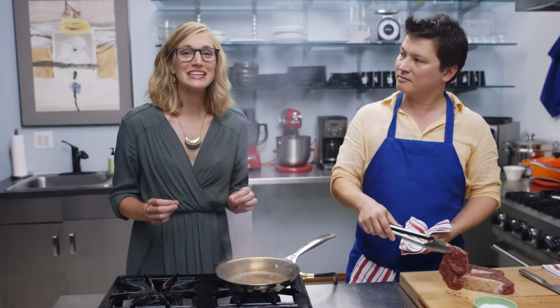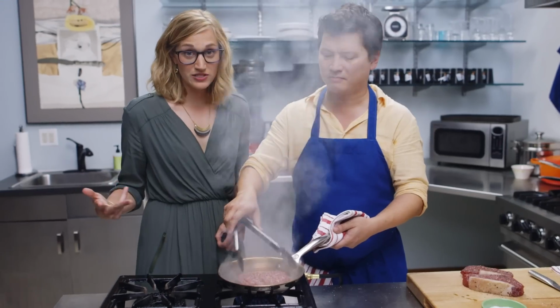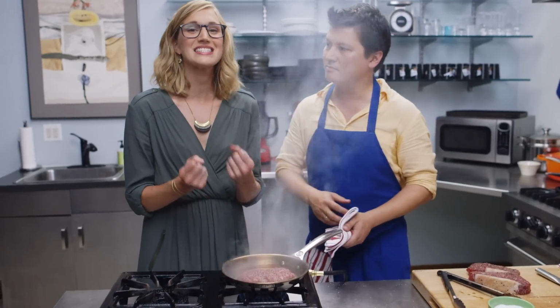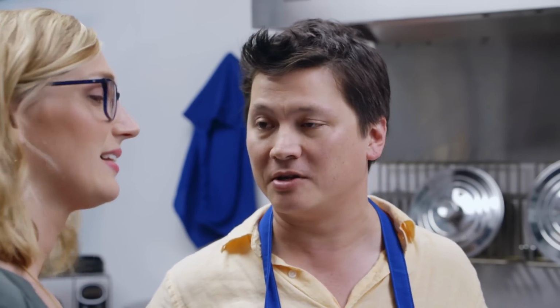People feel really strongly about searing their steak. The thinking goes that a good sear with really high heat right at the start of cooking will seal in those delicious juices. You're basically cauterizing the surface of the steak, and a cauterized surface doesn't leak, right? So it makes sense. The problem is it's actually not true, and not only that, it's the exact opposite of what you want to really be doing.